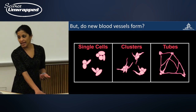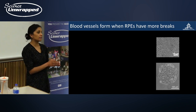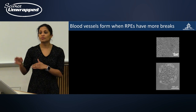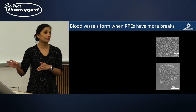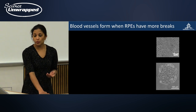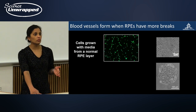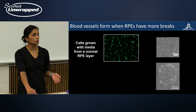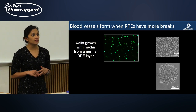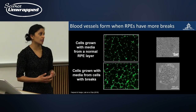And so we do that. We take our cells from that nice single layer where everybody has their neighbor and all those RPE cells are super happy, and we take the media, the liquid that these cells were growing in, from that normal layer and from the patches of cells where there were a bunch of breaks and a bunch of cells that didn't have neighbors. And we put them into this blood vessel experiment. When we put in the cells grown with media from a normal RPE layer, they don't really look that exciting. Maybe there are a few clusters. But when the cells are grown with media from the cells with breaks, there's a bunch of clusters and a bunch of tubes starting to form.